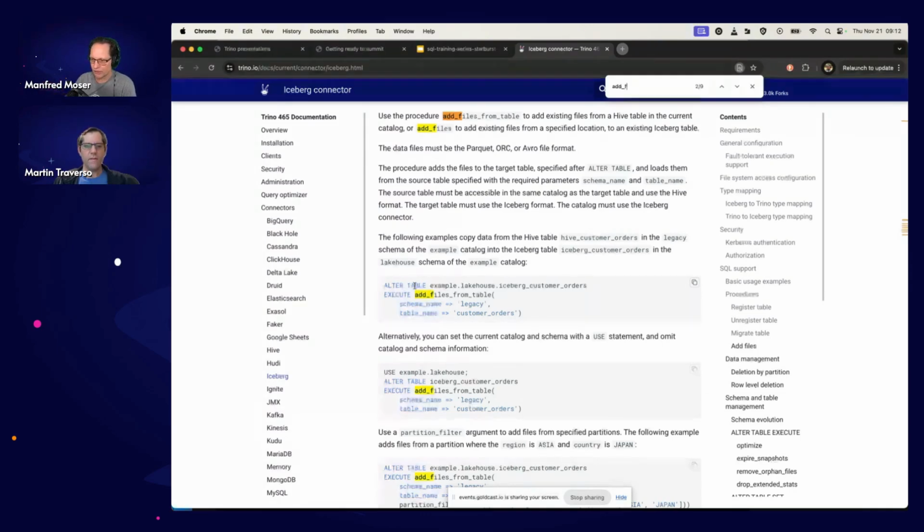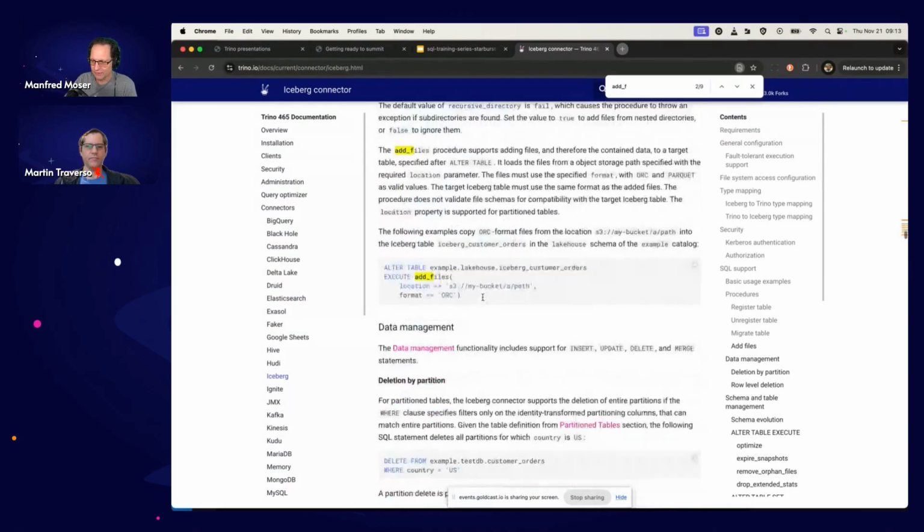So you're changing something on a specific table. In this case, there's the example catalog, the lakehouse schema, and then this Iceberg customer orders table. So the context is already established for this table procedure. It's running in the context of this specific table. And then the table procedure is called add files from table, so it adds files from another table to this table, and then you specify where that other table is. In this case, it's another schema and another table in the same catalog, for example. So this is all operating in the same catalog.